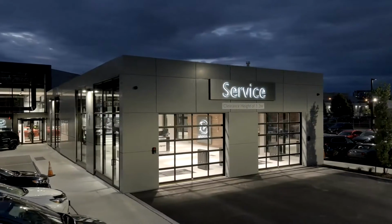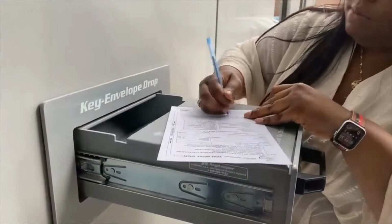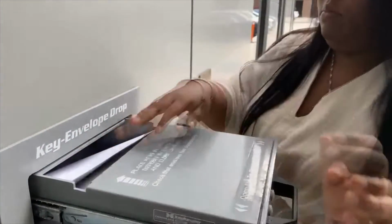For those who wish to drop their vehicle off after hours, there is a drop box near the courtyard entrance. Simply fill out the available night form, drop your key fob in the secure box, and park in any available space.